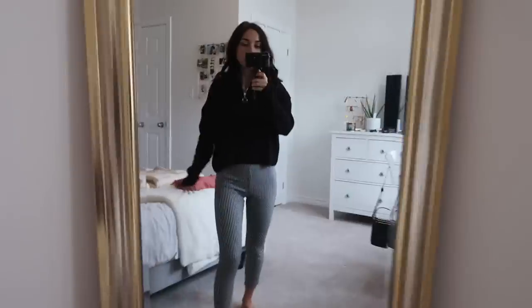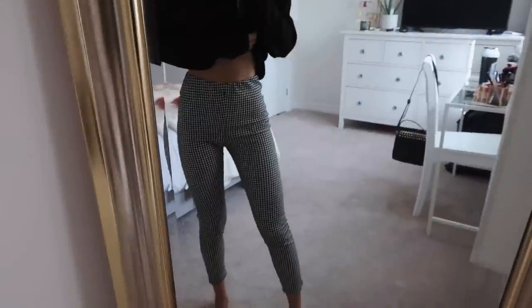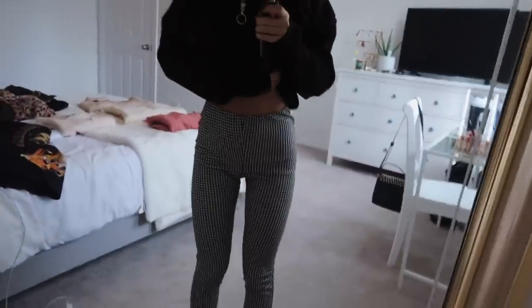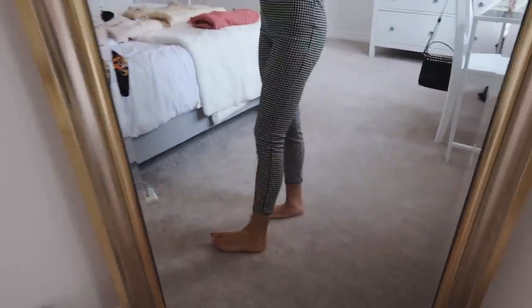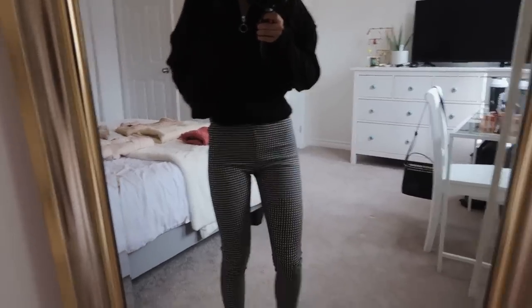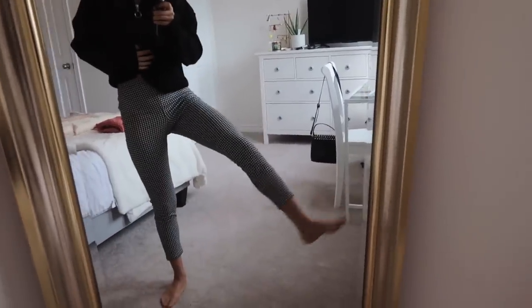I love it. So next up, I got these really cute, kind of houndstooth, yeah, I think that's the pattern, right? Houndstooth leggings. They fit perfectly. They're kind of cropped a bit at the ankle, which I like. That always looks better with boots and stuff. And they're also high-waisted. They're stretchy and comfortable, which I really like.